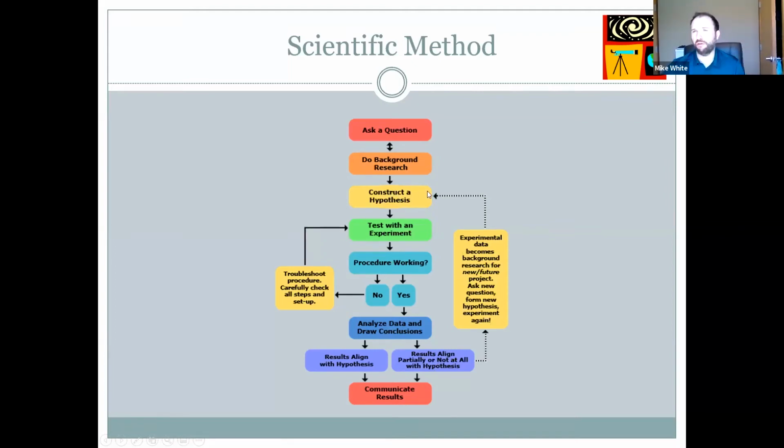And we do the whole thing over again, right? And it's only when we come up with an experiment that runs properly, that gives us data that aligns with our hypothesis, do we finally communicate our results or say we have an answer. So that whole process is kind of considered the scientific method.